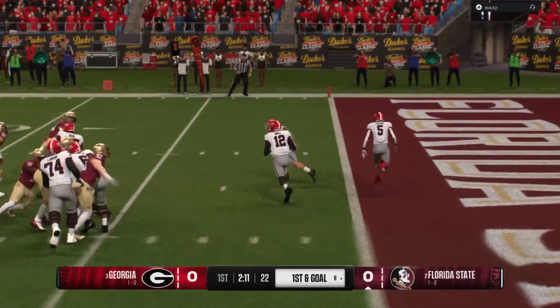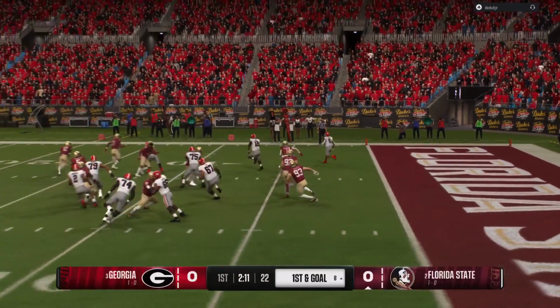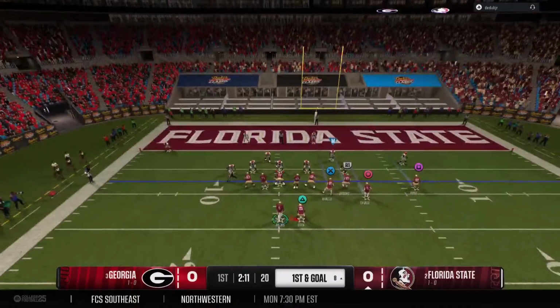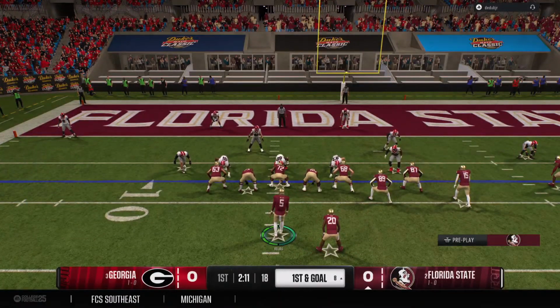They're just being natural athletes. Here, they don't do a good job of securing the ball. It almost cost them. They were lucky to get that ball back. The forward recovery gives the offense a great opportunity. It's 1st and goal now.